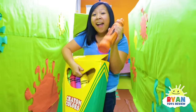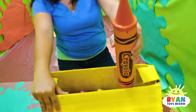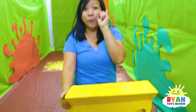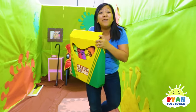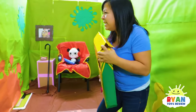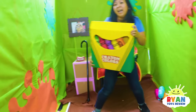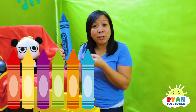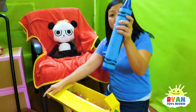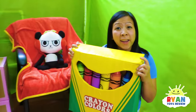Yay! Got the orange crayon! Go inside our orange crayon box. Just one more to go up there. Yeah! Okay, we're very, very close, okay? Yay! We got the blue crayon. Blue. Let's put in our blue crayon. We found all the crayons.